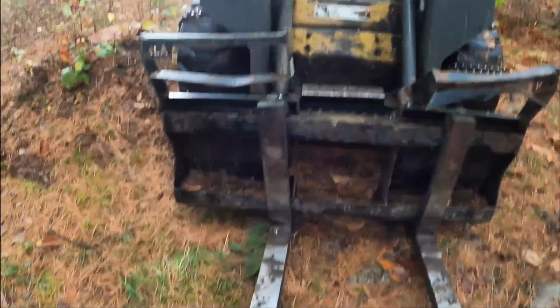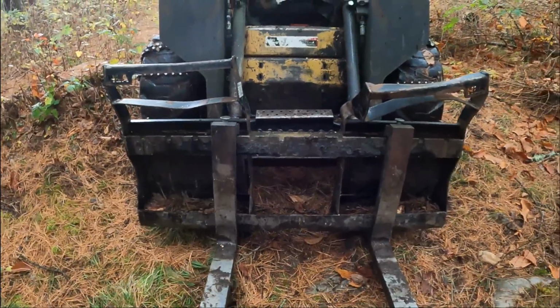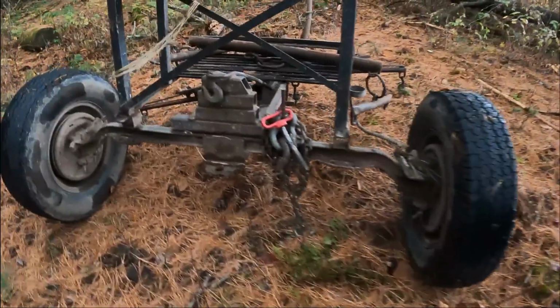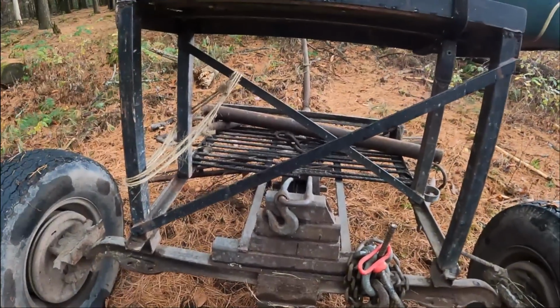It's nice with these forks on my skid steer. I can slide them back and forth to get the width that I want. And for this cart, I need a quite narrow width to be able to grab the front of that cart.